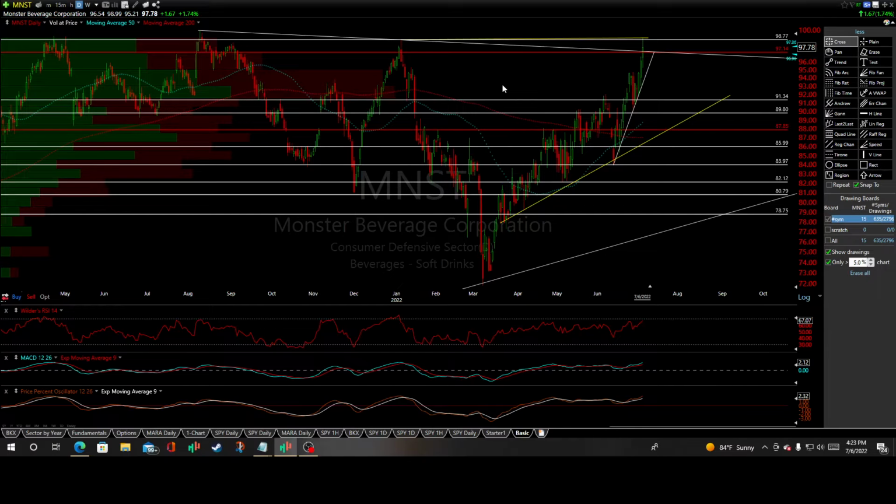This is a potential breakdown setup for MNST, Monster Beverage Corporation, a company in the consumer defensive sector. We have this minor downtrend line here off the August 2021 with two reactionary highs that help validate that, and we've briefly popped above it.